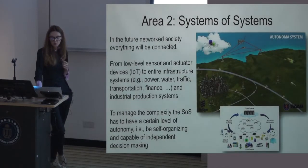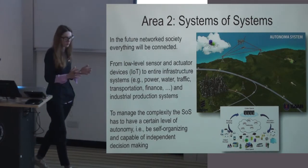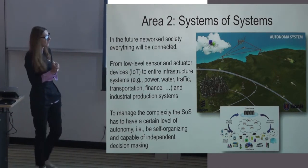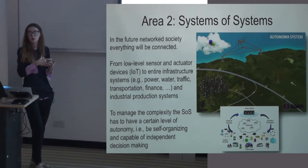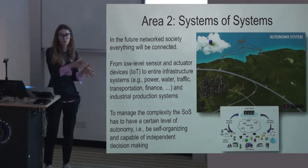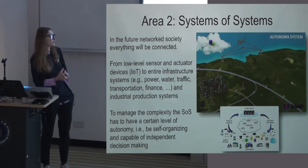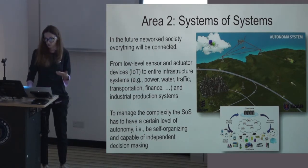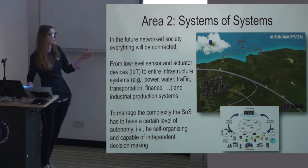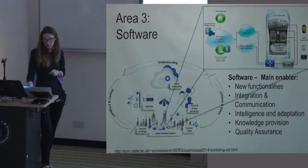When we talk about systems of systems, then we talk about the society. So how can we do multiple autonomous systems in order to address everything from energy consumption, but not on a single robot, at the level of a town, for example, and how research from, for example, machine learning can be used in order to achieve a more effective energy consumption. That's one example. And area three is software.